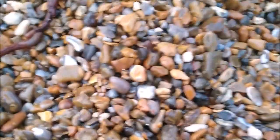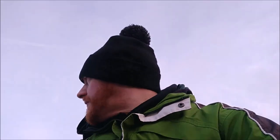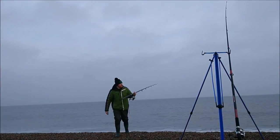Since we've been doing the trick, I've had two tiny little baby whiting like you saw earlier, and then big mama or dada, which is coming home with me. Fingers crossed for more. I'm here for another probably 3 hours. We've had high tide now and it's on its way out.